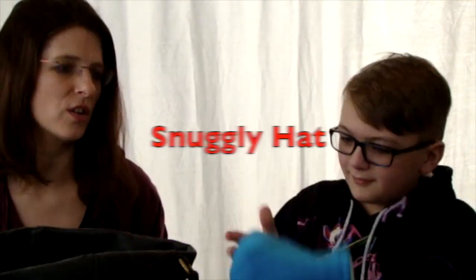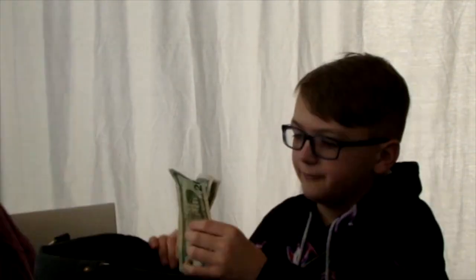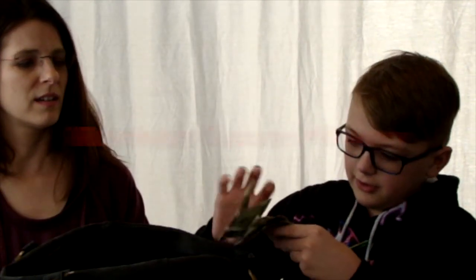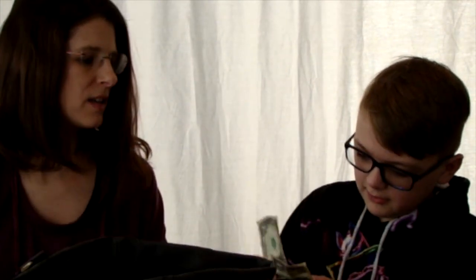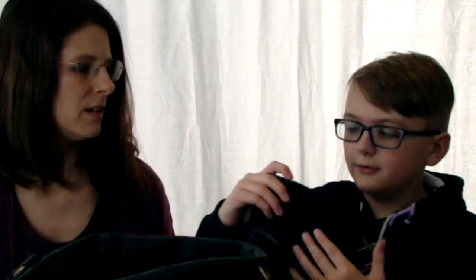A hat for freezing cold, because it's Michigan, and it's winter here, so of course we need that hat. Fuzzy. It is snuggly inside. It's money. Actually, that's some money that you paid me to buy something for you on Amazon. And then some dollars I found in my pocket when I put these pants on today. So 20 and 4 ones. I'm loaded.